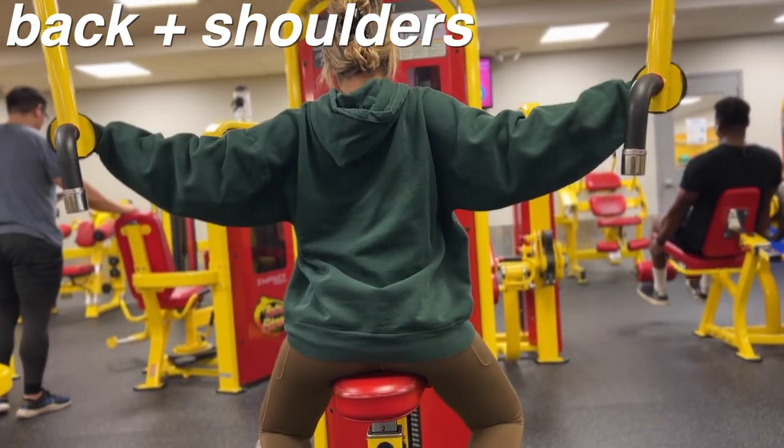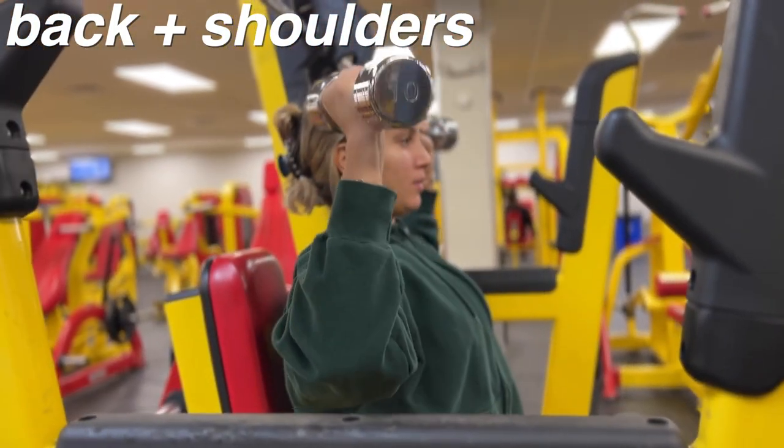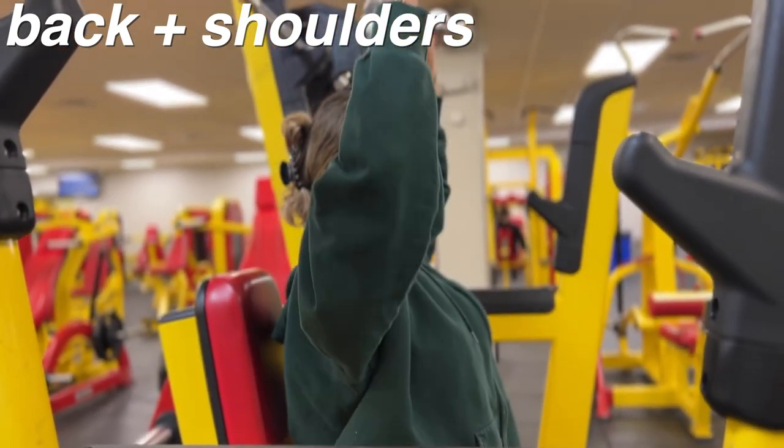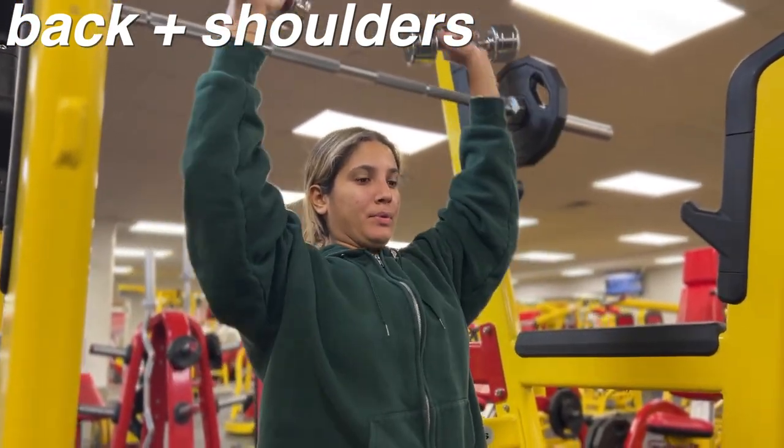And then for shoulders, we have shoulder presses with dumbbells. Sometimes I used to like the bar for these, but lately I've just been liking the dumbbells. I'm weird, my way of working out just changes. Like the other machine, I don't like using dumbbells, but for this one I did like using dumbbells.